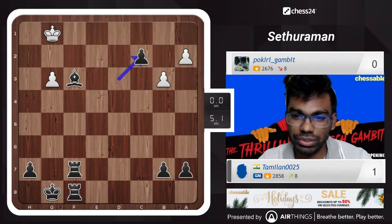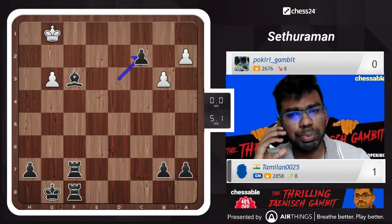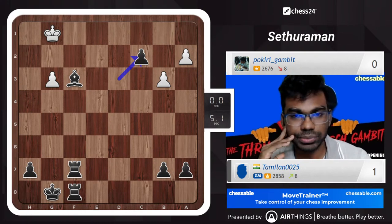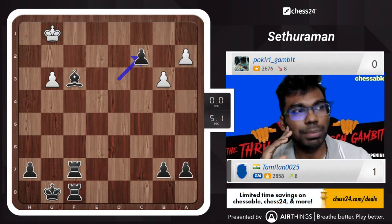So, Sethu, which is your most painful loss? What did you learn from it? I think my most painful loss is from the Asian Championship 2019. I played with Lee Kwang in the last round. I had the black pieces, and just a draw would mean that I would become the Asian champion. And I lost the game. Perhaps I was a bit nervous, and yeah, this title pressure was there.